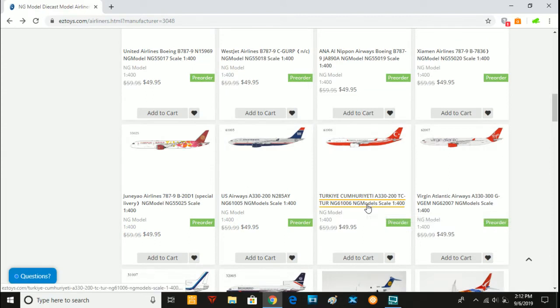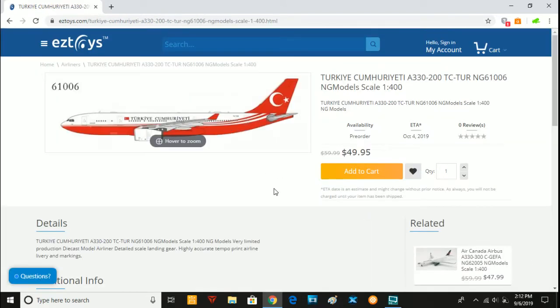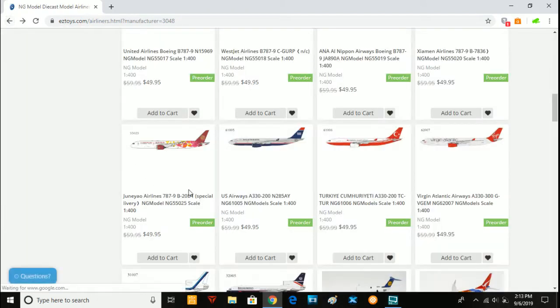Next, we have the Turkish Government A330-200 TC-TUR. Good looking model. It will probably have some extra aerials because it's a government model, and they often will have extra equipment that is special just for their aircraft.